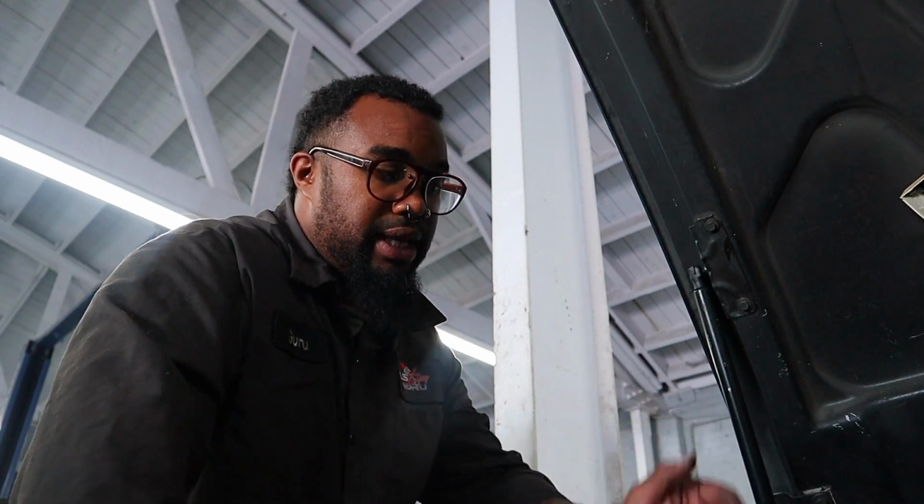So what we're gonna do is, I have his headers still at the shop getting ceramic coated. It's been about a week. I'm actually gonna call a guy and see what's going on, see what the wait is, and I don't really have nothing to do. I already drilled the hole for the Terminator X, so I will start installing the Terminator X, put some oil in this thing, so we can get this thing fired up. I still have to figure out a solution for these coil packs.